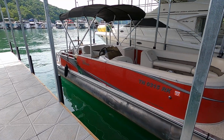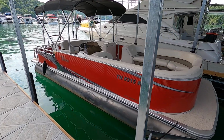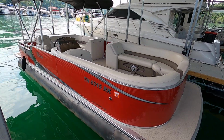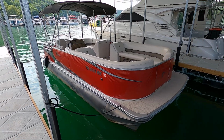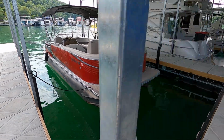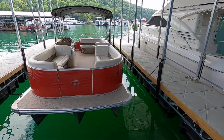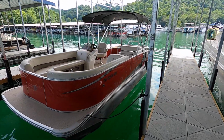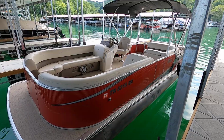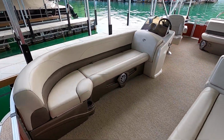Again, it's the 2019 Tahoe LTZ 2485 CR Tritoon for sale. This does have a transferable covered slip here on Norris Lake. It is not the one that I'm in right now. Simply put this one here just so we can get around it better for our photographs and our video tour. But there is a slip that can transfer with this one if you need a place to keep it.